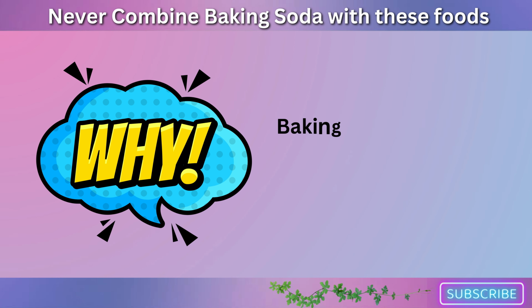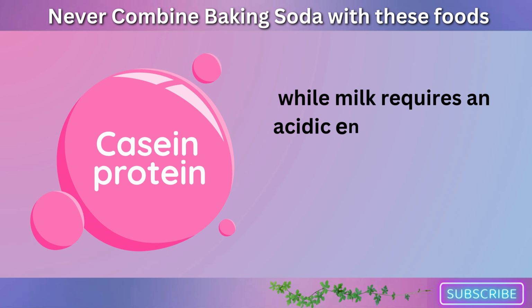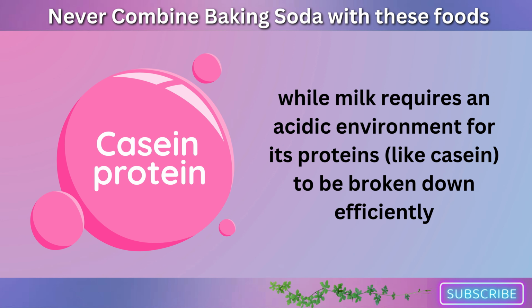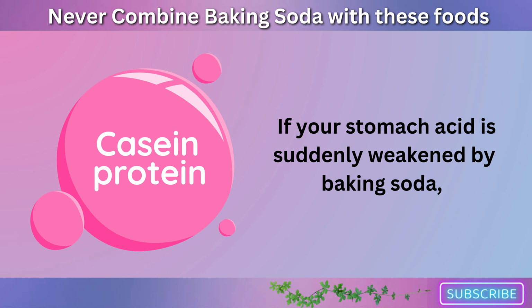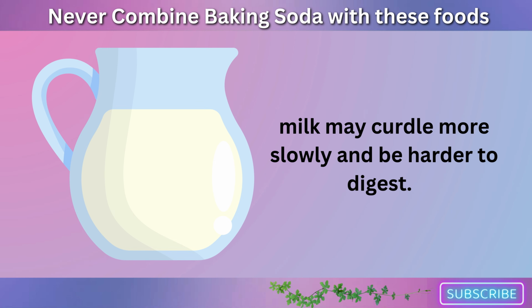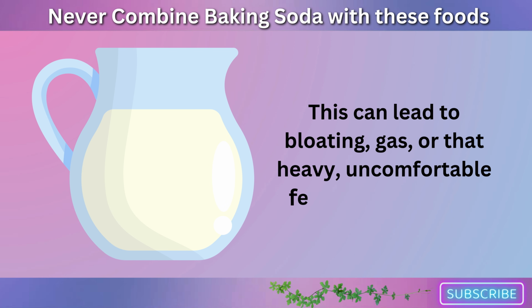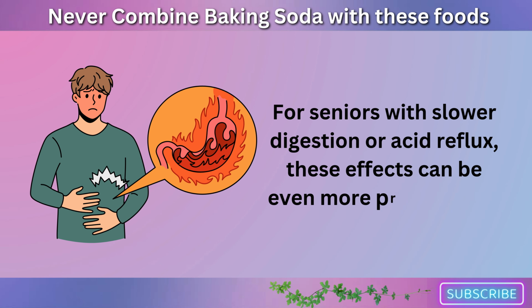Here's why. Baking soda raises the pH of the stomach by neutralizing acid, while milk requires an acidic environment for its proteins, like casein, to be broken down efficiently. If your stomach acid is suddenly weakened by baking soda, milk may curdle more slowly and be harder to digest. This can lead to bloating, gas, or that heavy, uncomfortable feeling after eating. For seniors with slower digestion or acid reflux, these effects can be even more pronounced.